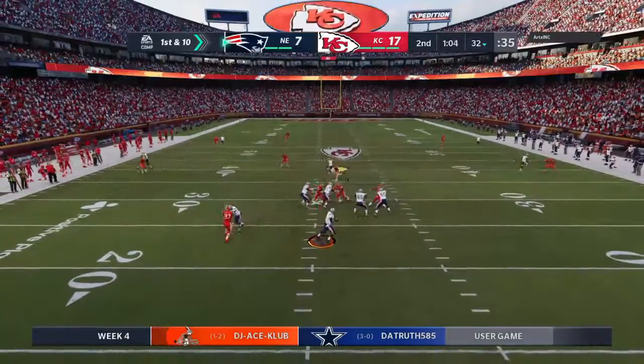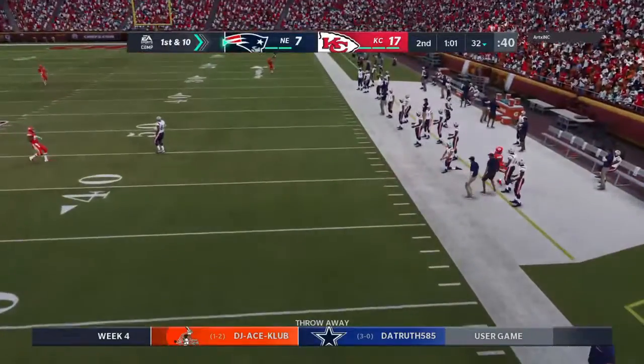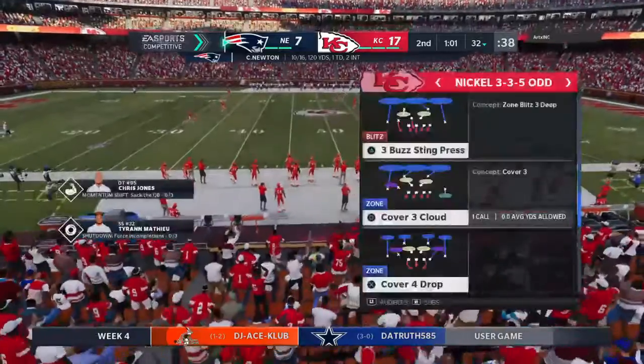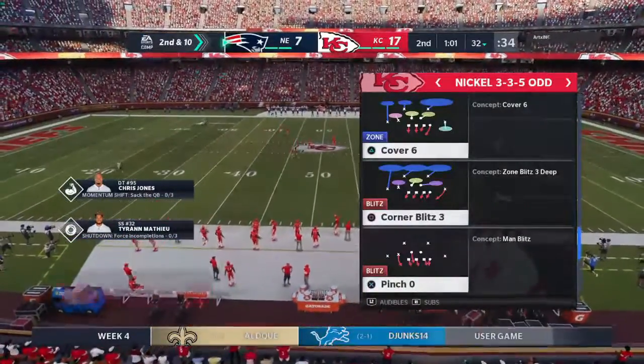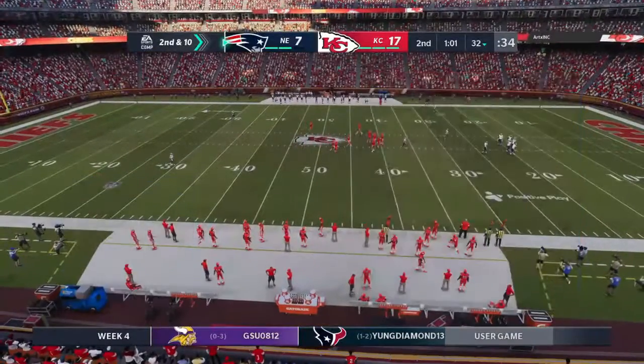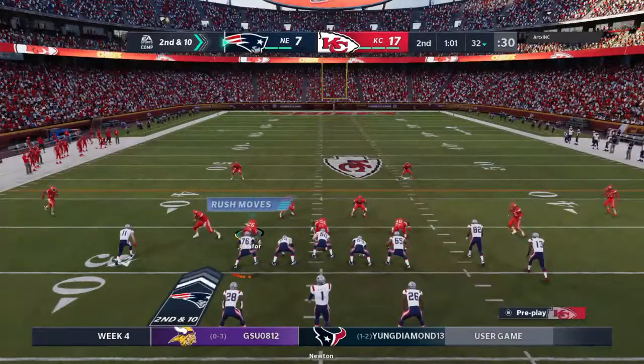Throwing again is Newton, escaping the pressure right, and they're not able to hook up there. Incomplete. To this point, I've been impressed with the work defensively. They have not allowed a lot of receivers to run free. And there's another example, another incompletion. Here's 2nd and 10 now from about the 32.